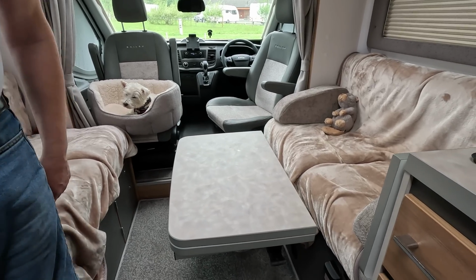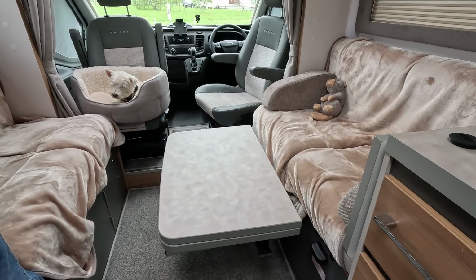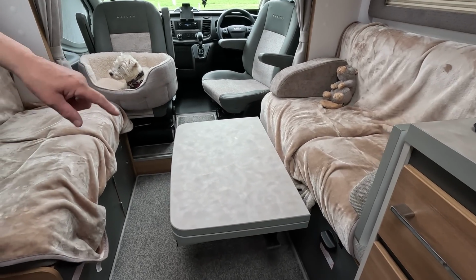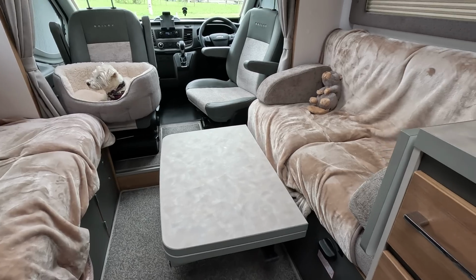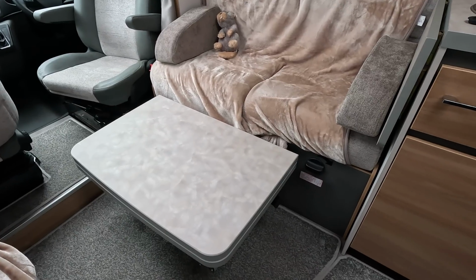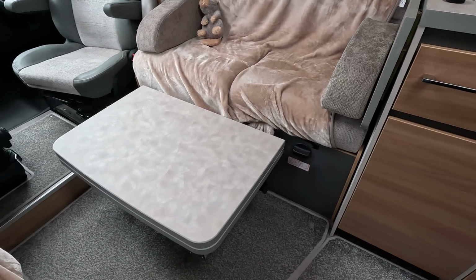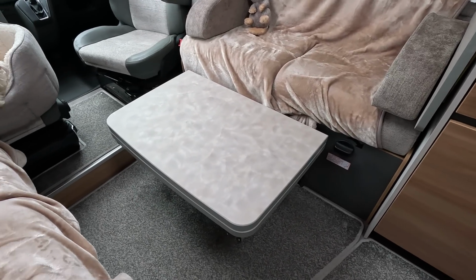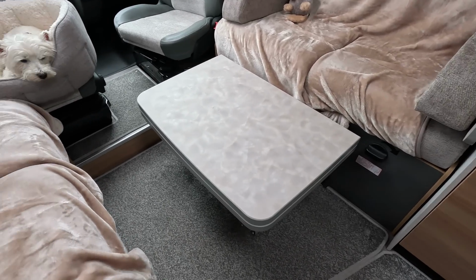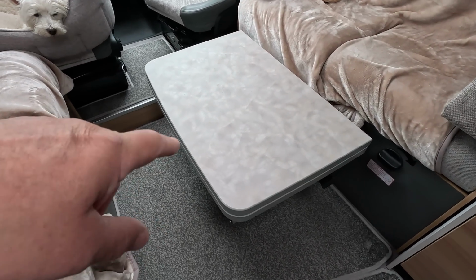And it's got a travel position. But if you put it back down to about there, it forms part of the double bed that you can make up with the sofas. Once again, Bailey have failed to provide us with the necessary supports for making up the double bed, so I'm afraid we can't entertain you making up the double bed. But it's partly with the table.